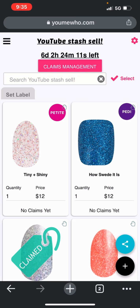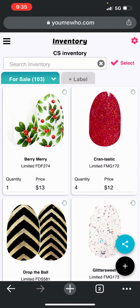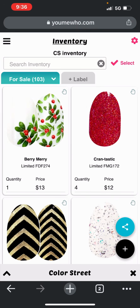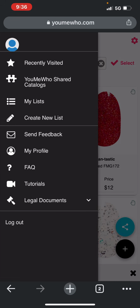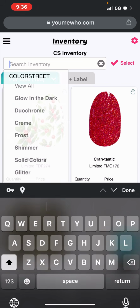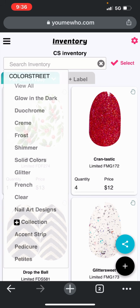Again, just be very aware when you're adding items to your list. Let's say you're in your master inventory and you just got a new set in and you want to add. If you hit the plus sign down here and you do from Color Street catalog, if the wording Color Street does not show up on the bottom, see here, the little arrow, if that's not there, just go ahead and hit those 3 lines and do it from YumiWho shared catalogs, because sometimes it'll come up like this and it won't be there. And you'll be searching your inventory. You won't be searching the Color Street catalog, and that's where it can get a little confusing at times. I think that's the only thing that you might have trouble with.